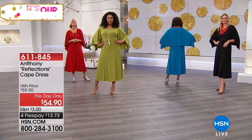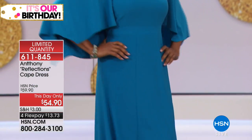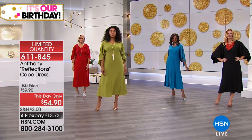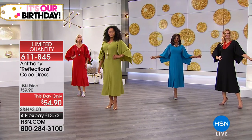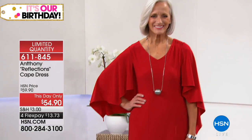If it's petite, it's 48 inches. Yes, it's machine wash. Order extra small through 3X. That is that beautiful peacock blue. Very popular in that color option. The red, if you want to walk into the room and every single person is going to stop what they're doing and turn and look at you, that's the color for you.